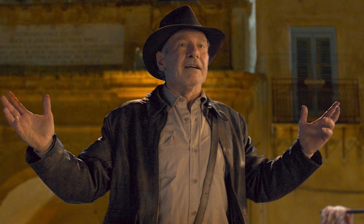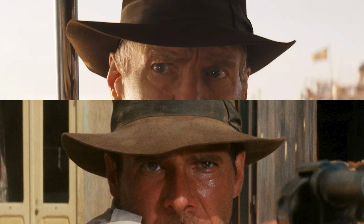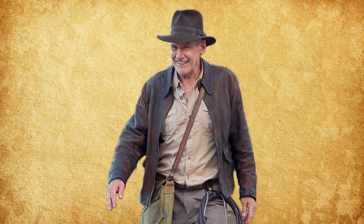With Dial of Destiny, I don't even know what we're looking at anymore. The hat appears to have had the Raiders' turned brim very slightly restored, but it's extremely subtle if it's actually there at all, as it's only visible in a few stills and shots. The jacket is basically the Return of the Raiders version of the jacket, just cheaper looking. Meanwhile, a lot has changed or flat disappeared underneath.